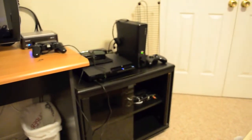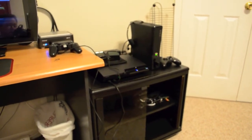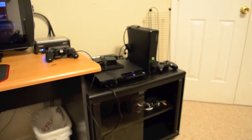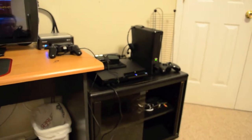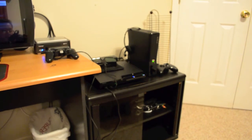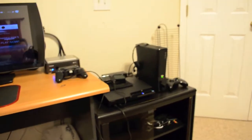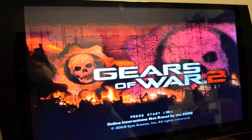I have the gaming gear, the consoles over there. The next console I'll bring down is the PlayStation 2, and I'll set that probably down in the case, because I don't play that much PlayStation 2, but in case there are times I want to play the PlayStation 2, I'll have it there to hook up. But the display seems to be working okay.